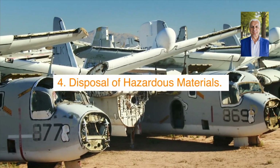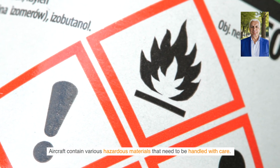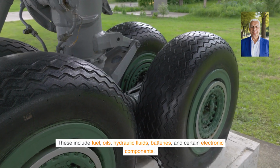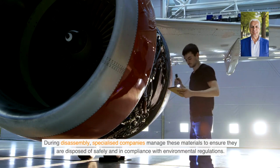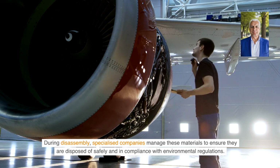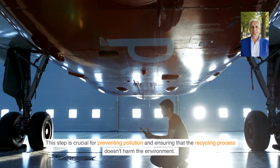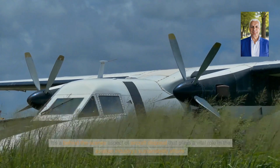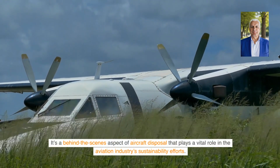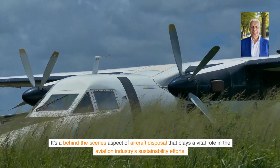4. Disposal of hazardous materials. Aircraft contain various hazardous materials that need to be handled with care. These include fuel, oils, hydraulic fluids, batteries, and certain electronic components. During disassembly, specialized companies manage these materials to ensure they are disposed of safely and in compliance with environmental regulations. This step is crucial for preventing pollution and ensuring that the recycling process doesn't harm the environment. It's a behind-the-scenes aspect of aircraft disposal that plays a vital role in the aviation industry's sustainability efforts.